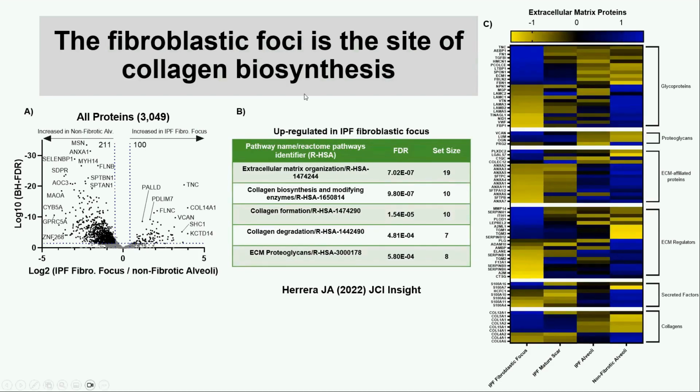So we did bioinformatics. You can create a lot of interesting charts with this type of data. Looking at the volcano plot, we're able to detect about 300 proteins that are changing between these regions. If you do pathway analysis, the themes that are upregulated in the fibroblastic focus are extracellular matrix, collagen biosynthesis, and everything associated with extracellular matrix. This affirms what pathologists know, people in our field know, that the fibroblastic foci is indeed the site of collagen biosynthesis. And now this is proven using spatial proteomics.